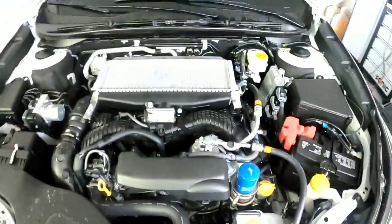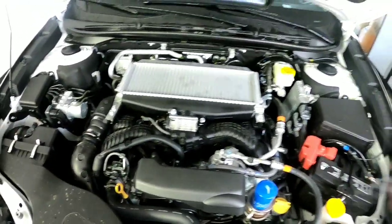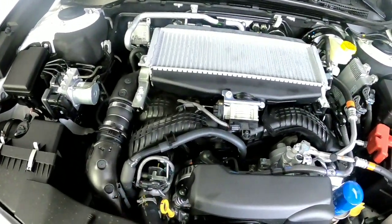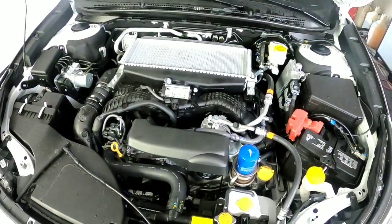Anything else under the hood? I don't think so. I need to hook up my boost reference so that the dyno knows how much boost we're making, if I can find one, and then we're going to do some pulls.